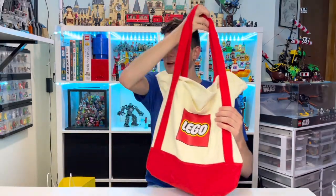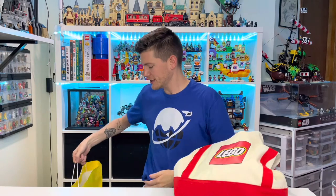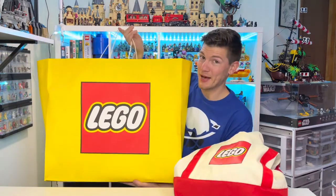So I brought my Lego tote bag, optimistically thinking that everything I bought would fit in here, but it did not. So they had to give me this great big bag. So first I'll get into the tote bag and show what's in here.